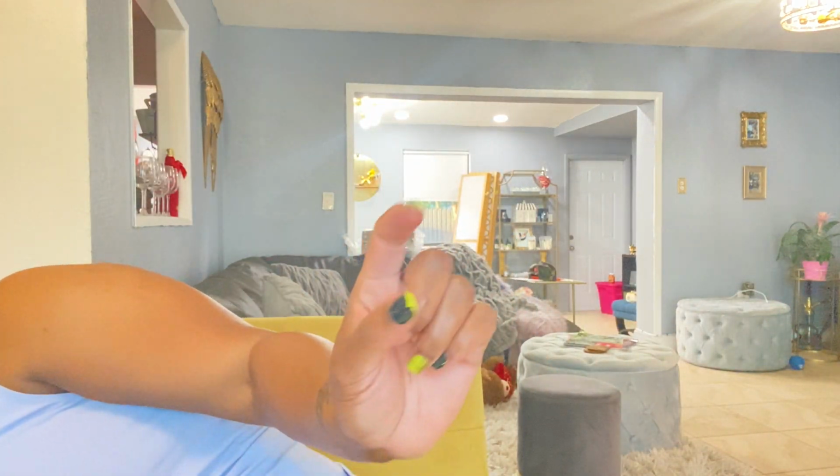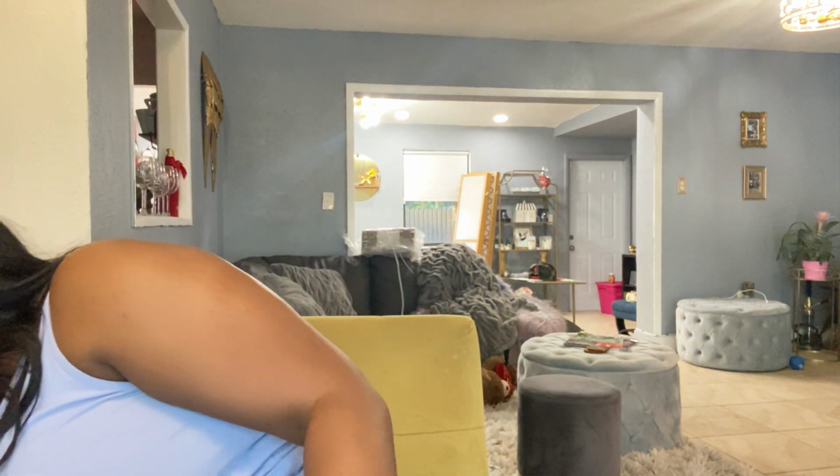Let me show you her water bowl. This is her water bowl, okay? Tell me that's not cute, y'all. Tell me that this is not cute, okay? I love this water bowl. I can tell how much she's drank out of it. It's amazing. She drinks a lot of water.